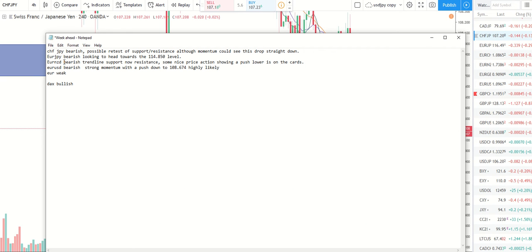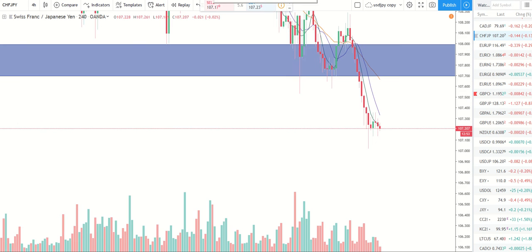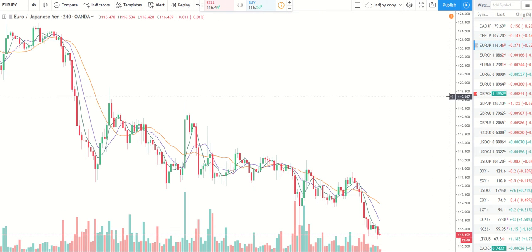Euro New Zealand dollar. Oh no, Euro Japan. Bearish, looking to head towards the 114.85 level. Let's have a little look at that one then. Euro Japan. See what this has done today.